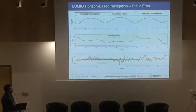So this slide shows the static error for LUMIO, so the instantaneous position from one image processing. Again, I want to stress that we have the engineering halo orbit and the scientific halo. This is the range during these orbits, and this plot is the angle between the camera boresight and the sun, so the angle between these two directions. As a function of these two, when we are far away, the variability is in the error as z, so depth, because the error is computed in the camera reference frame, so the z component is the depth.